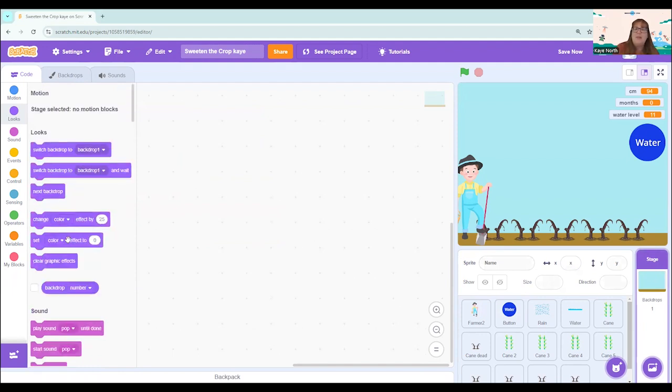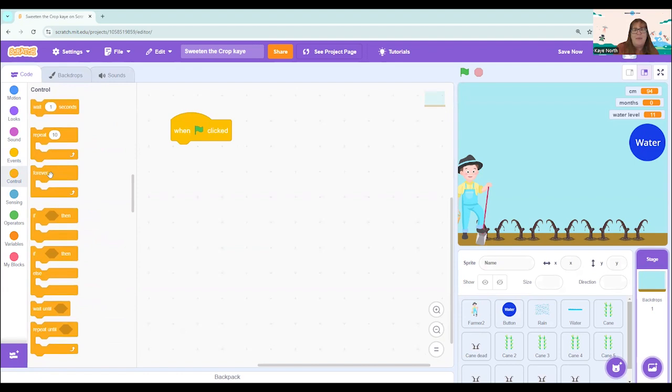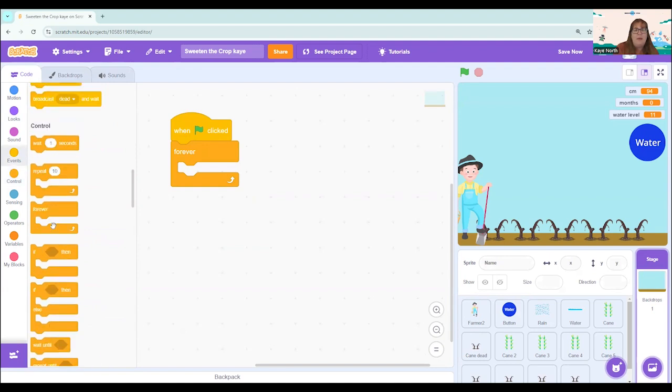You'll notice that lots of the blocks have gone missing because we can't have motion with this, but there are some things that we can add here. I'm going to start with a green flag event. And again, we want this to happen throughout the project, so we'll add a forever block. We're going to get our code to wait for 5 seconds before it begins. We need a little bit of daylight. We need our farmer to talk.